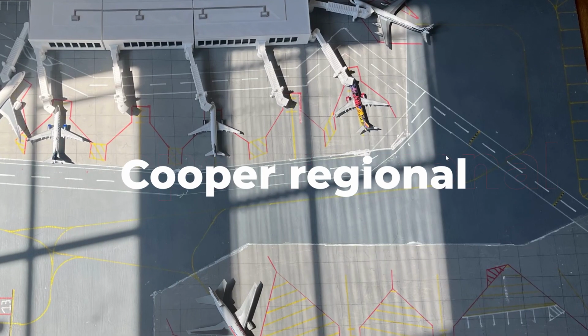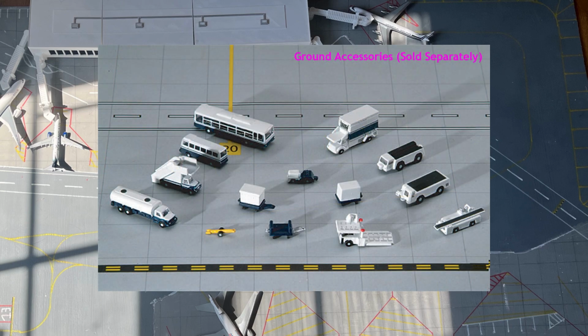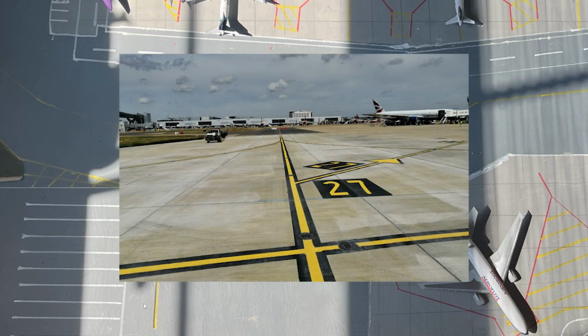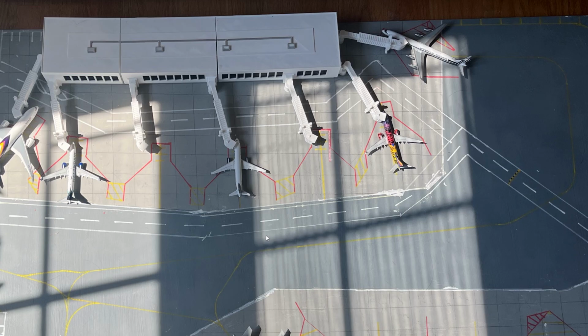For you I have 2 tips. The first one is to add ground service equipment. This could either be real ground service equipment from, for example, Harpoon or Gemini Jets, but you can also use Legos. And my second tip is that you can consider adding taxiway outlines to your airport. This will make the taxiway lines look even more visible and realistic.